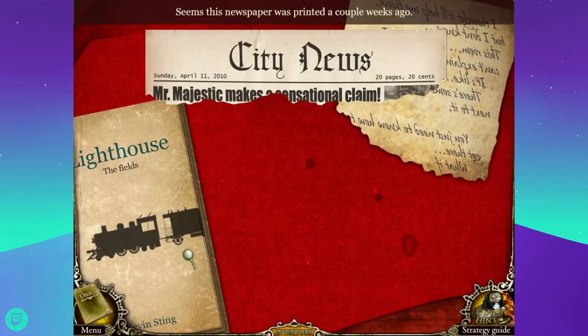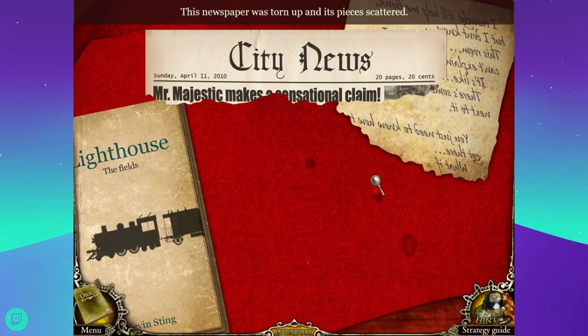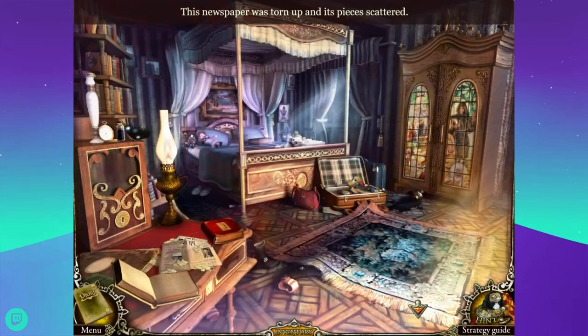What's over here? City news. Mr. Majestic makes a sensational claim. Seems a newspaper was printed a couple weeks ago. This is backwards writing. Lighthouse the Fields by Kevin Sting. Yeah, okay. I almost clicked outside of this to make it go away. How do I make it go away? Okay. There we go.